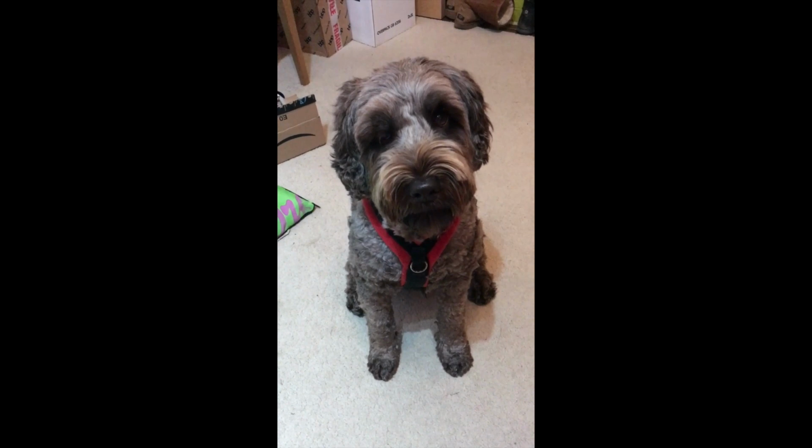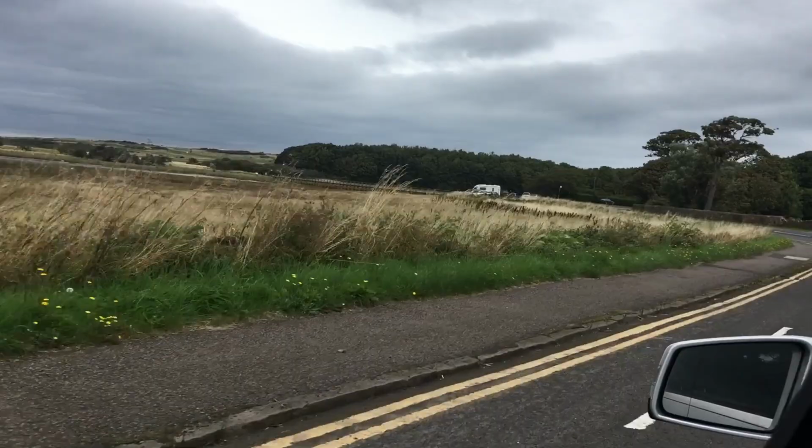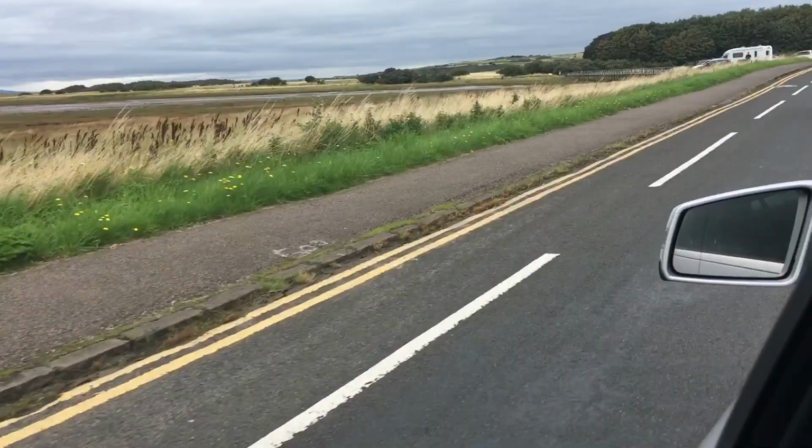Good morning, everyone. Today we are going on a dog walk to a place called Gullane. Gullane is in East Lothian in Scotland, and it's a pretty nice day. It's not too sunny, which is good.